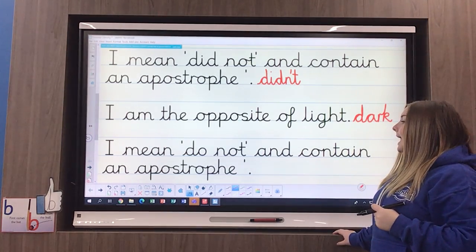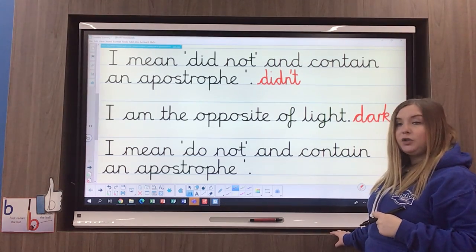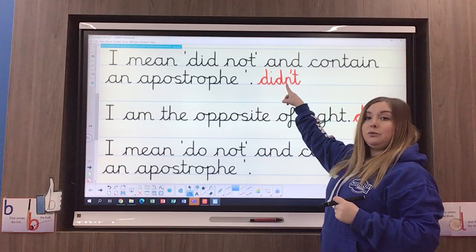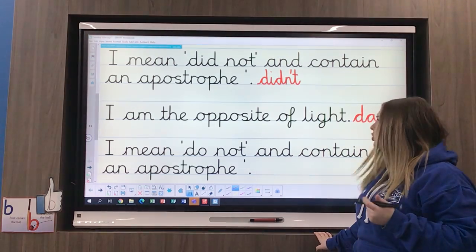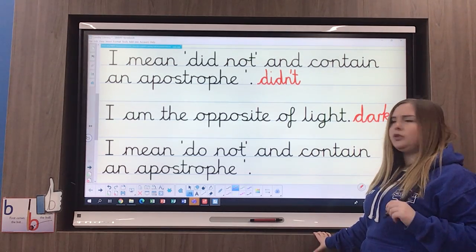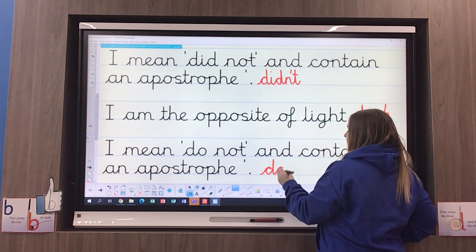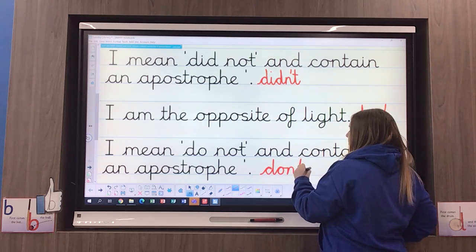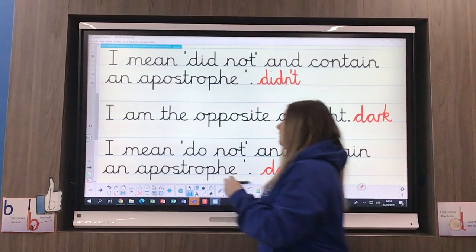Okay, I mean do not and contain an apostrophe. So similarly to didn't, what was our word that meant do not? Do not, but it must contain an apostrophe. And my word was don't. Brilliant.